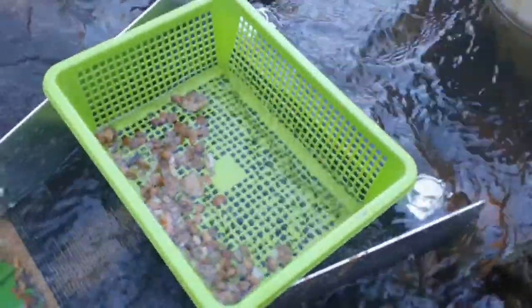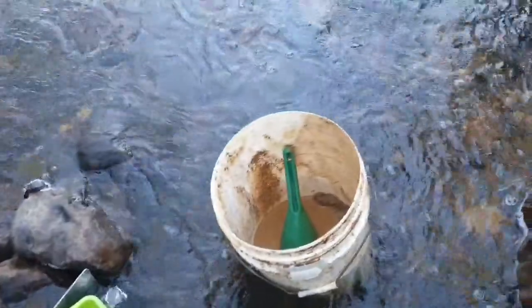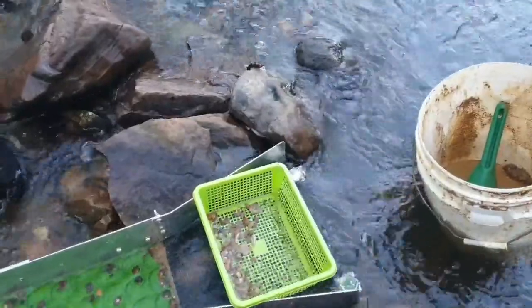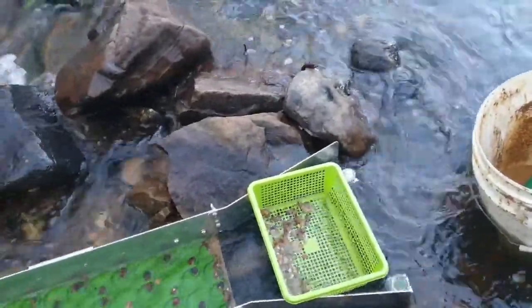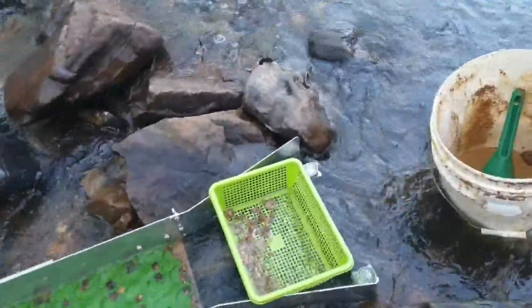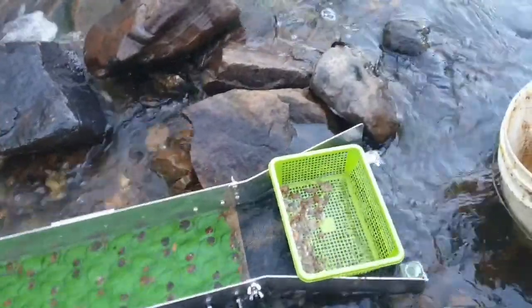The sluice is running pretty good. Got quite a bit of black sand. But that's all looking good. Don't really see anything in the mat, but I don't really expect to at this stage. So I'll run these buckets. And what I'll do first is clean out my V-mat, just to see if there's any indicators there. And if there is, then I'll clean the sluice out. I'll probably clean the sluice out anyway.